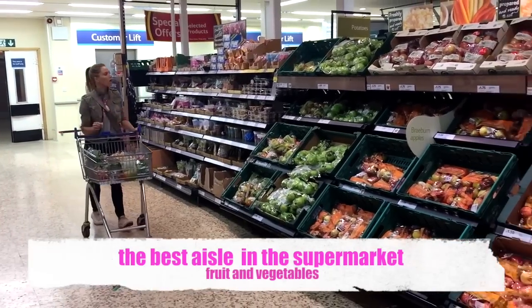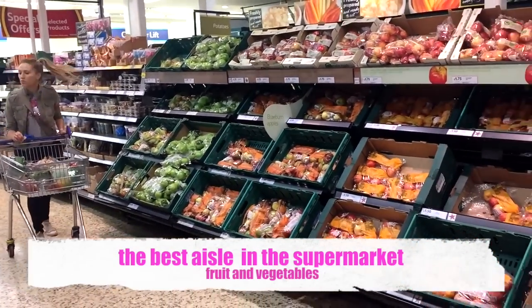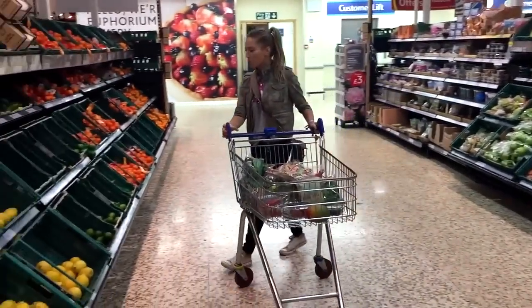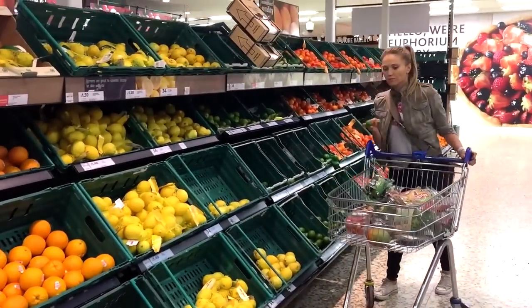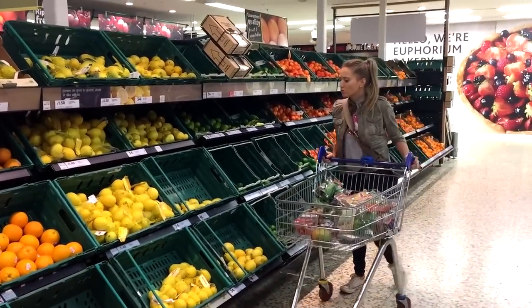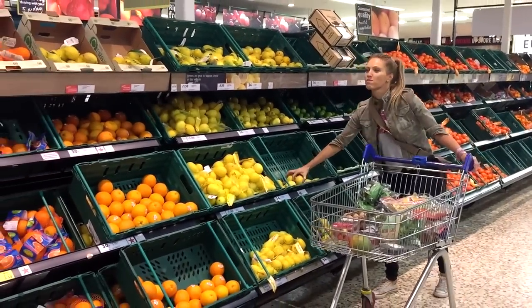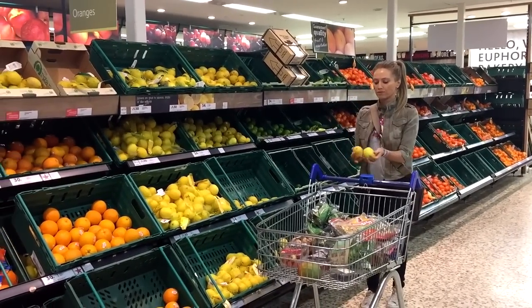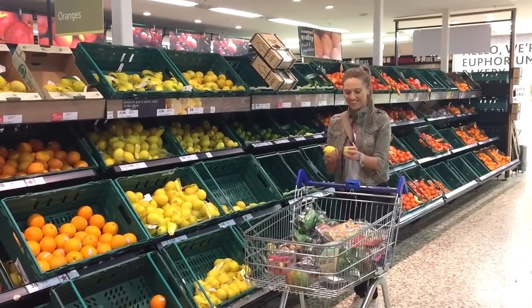And of course, the best aisle to be walking down is the fruit and veg aisle, because here you have got foods which we call whole foods. So there won't be a list of ingredients because it is just that whole food. In other words, it's not processed. This is where you don't have to juggle with your health because you are eating all your vitamins and minerals.